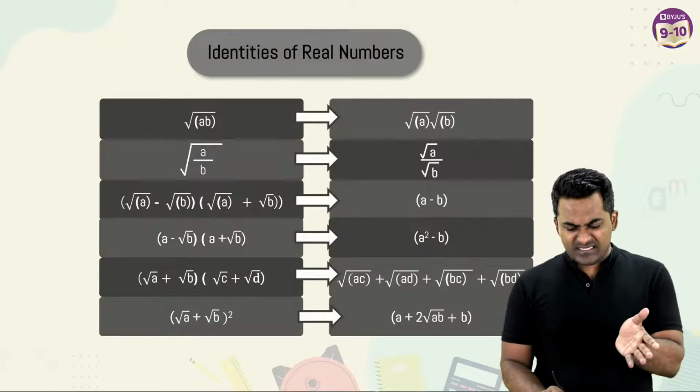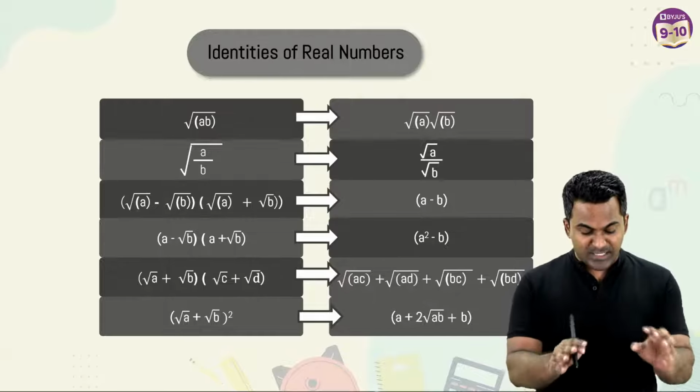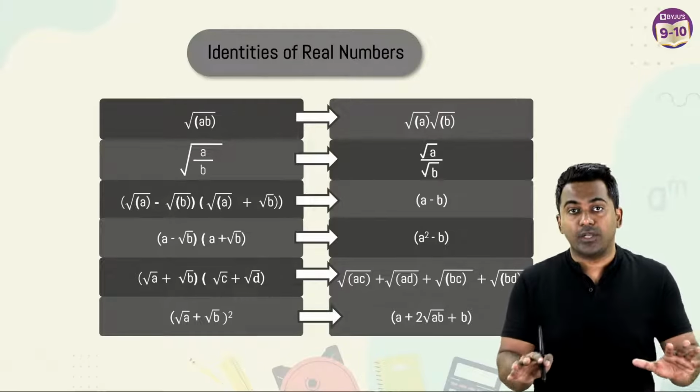So these are, guys, you can take a snapshot of this, or this video will anyway be there. So these are some list of really important formulas.